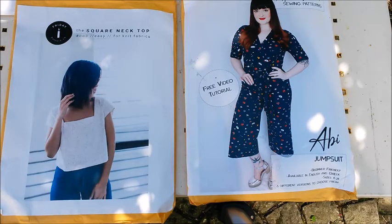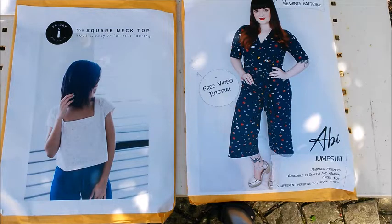I was gifted PDF patterns by my lovely KB pattern swap buddy this year. Again, you've recently seen this video, so I won't talk too much about it. And the square neckline top by Friday Pattern Company, and the Athena Cacao sewing patterns, which is the Abby jumpsuit. So still yet to make them, but definitely higher up on my list than some of the other patterns that I've now kind of hidden, the top list, but now a little bit further down.